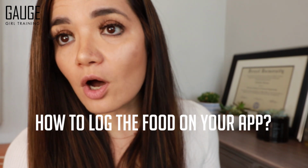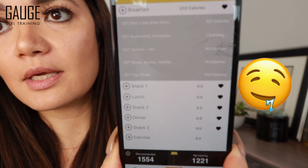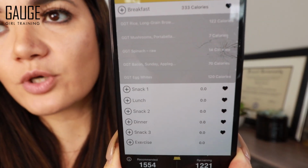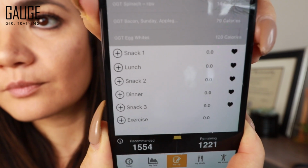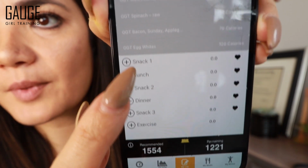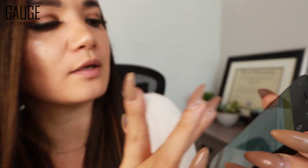The next thing I'm going to demonstrate is how to log a food on your app. I'm taking you back to the My Log screen. I already ate some breakfast, but I did not track my collagen and coffee. So I'm going to go under the snack button. See that snack button there? I'm going to hit the plus. Again, I'm under the My Log section, so I'm going to go to snack.